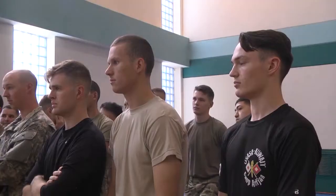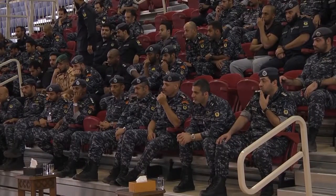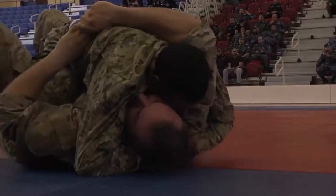Soldiers from units stationed in Kuwait represented the United States in a combatives tournament against Kuwaiti Special Forces soldiers. The rigorous competition was designed to test the soldiers' skills and build the relationship between our two nations.